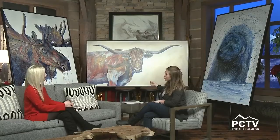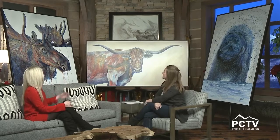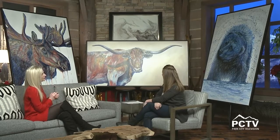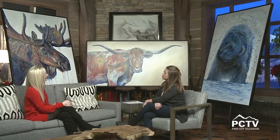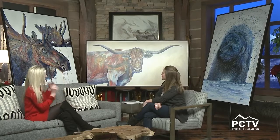Do we have a name for the longhorn? The longhorn is called Blue Eyes. Another blue. Another blue. Because he actually has blue iridescent accents in his eyes if you get up close and shift the angle of it. What about the moose? Do we have a name? This is Velvet Moose because he still has a little bit of velvet on his antlers.